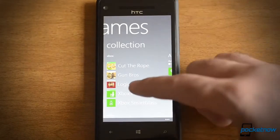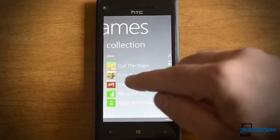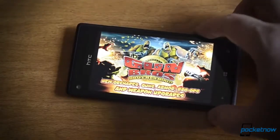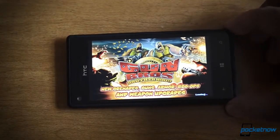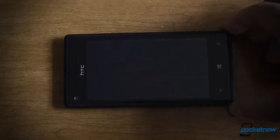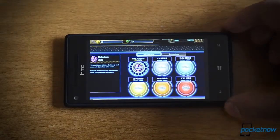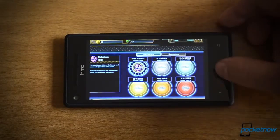Now let me show you how quickly one of these programs opens. There's Gun Brothers, and if you've used this on Windows Phone 7.5, you may remember it takes a very long time to launch. But you just saw that happened really quickly.